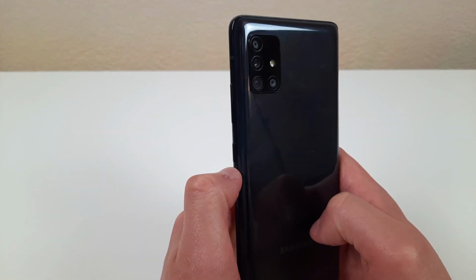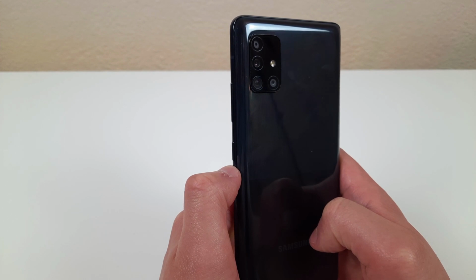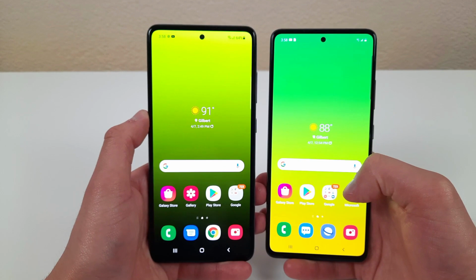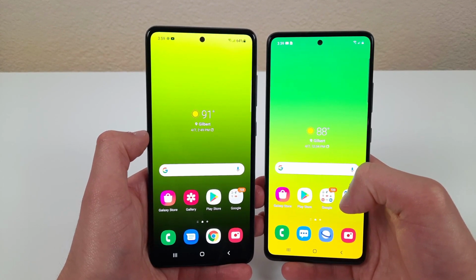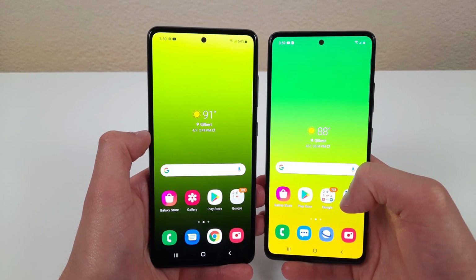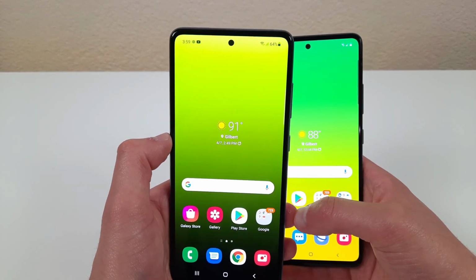The A51 5G has pretty much the same features with the 48 megapixel rear camera, a 12 megapixel ultra-wide camera, a 5 megapixel depth sensing camera, and a 5 megapixel macro camera. So there's not a huge difference in the camera setups as far as the features go. It really comes down to the quality. And seeing that the A52 5G has a 64 megapixel rear camera and the A51 5G has a 48 megapixel rear camera, I would say the photos taken by the A52 5G are going to be a tiny bit higher quality.